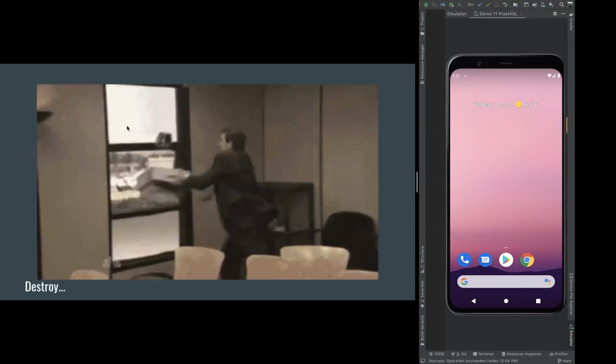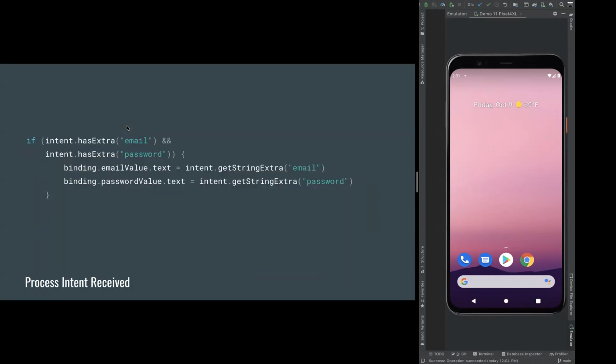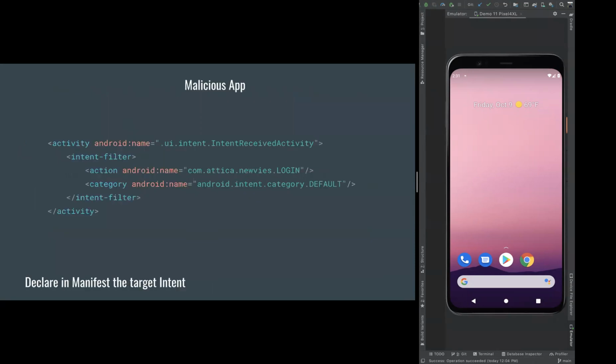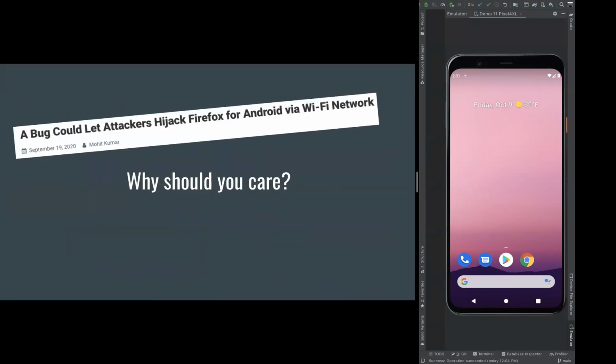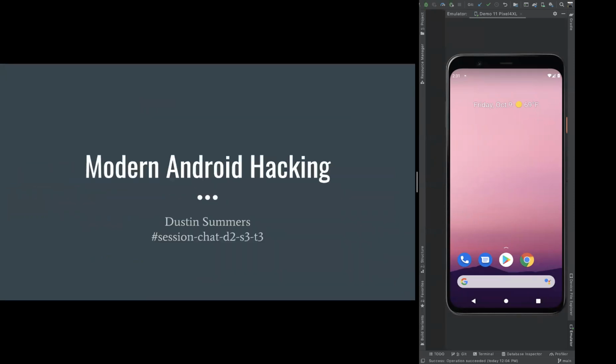Hey, Dustin, someone asked on the chat, how do you protect an app from overlay attacks? I figured this would be good to ask, I'm interested in it too, so I brought that up.